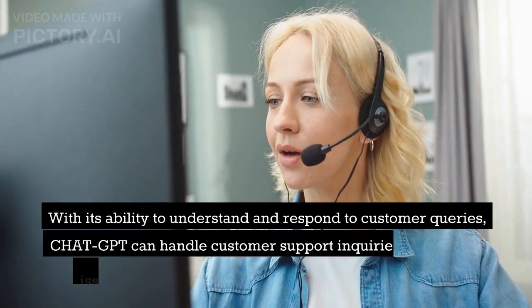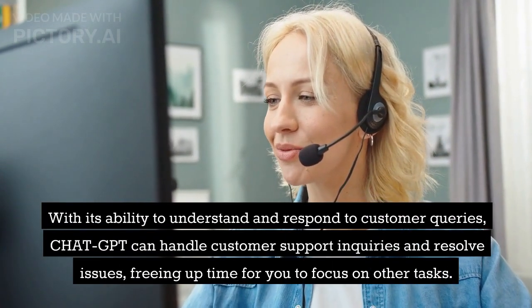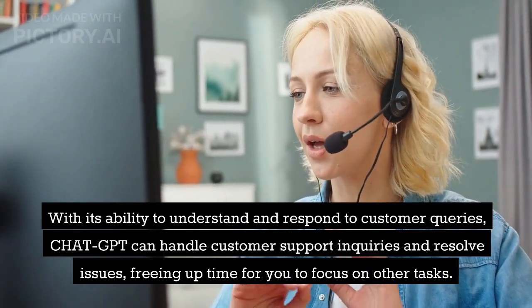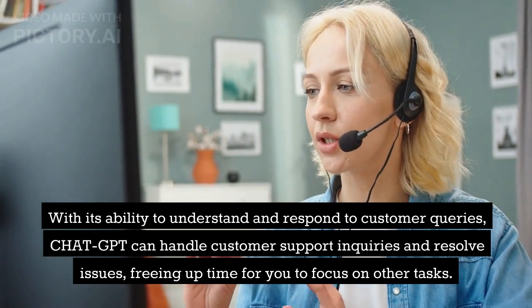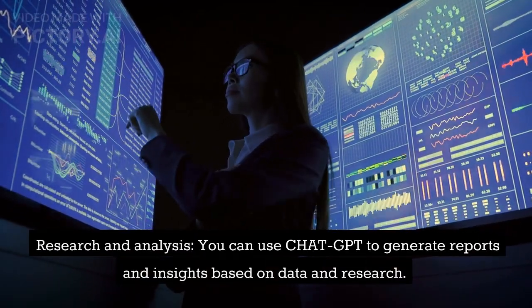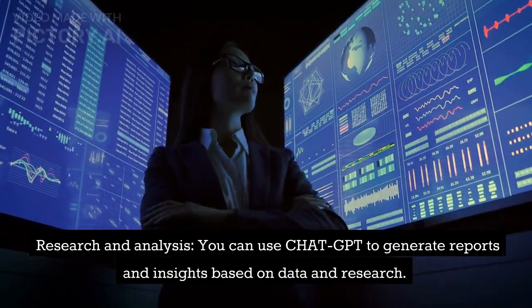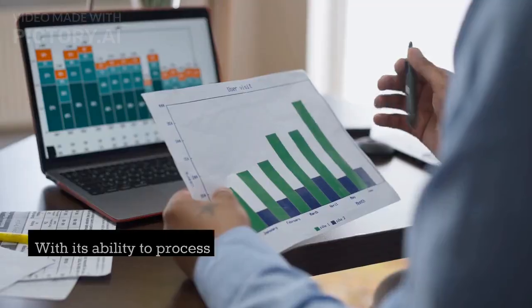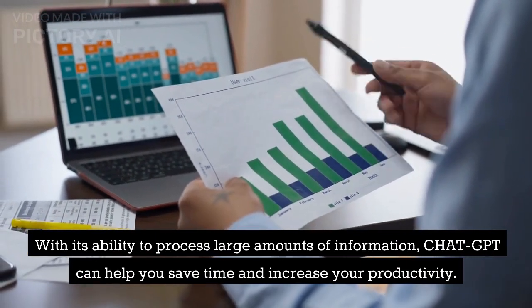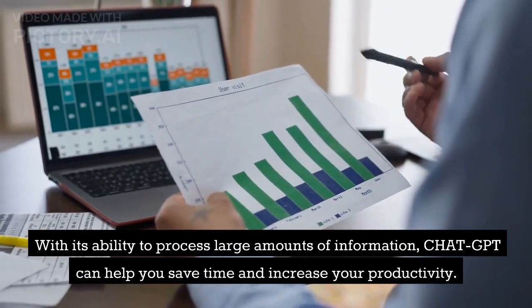With its ability to understand and respond to customer queries, ChatGPT can handle customer support inquiries and resolve issues, freeing up time for you to focus on other tasks. Research and analysis. You can use ChatGPT to generate reports and insights based on data and research. With its ability to process large amounts of information, ChatGPT can help you save time and increase your productivity.